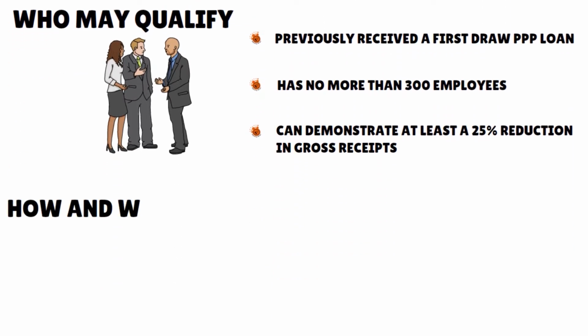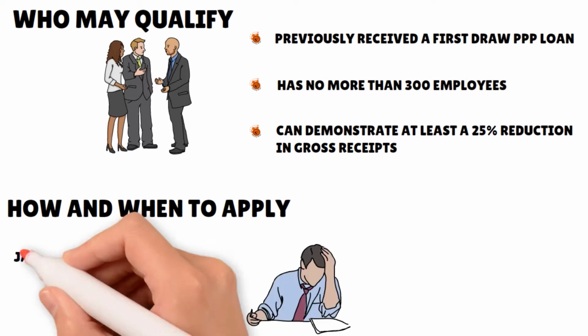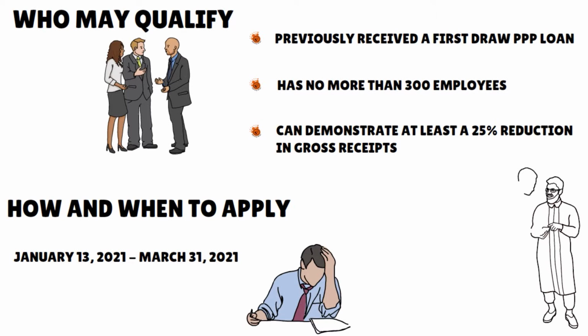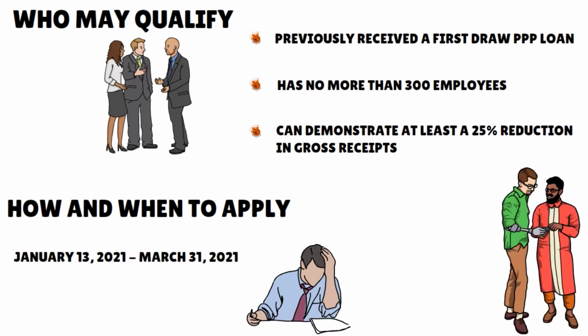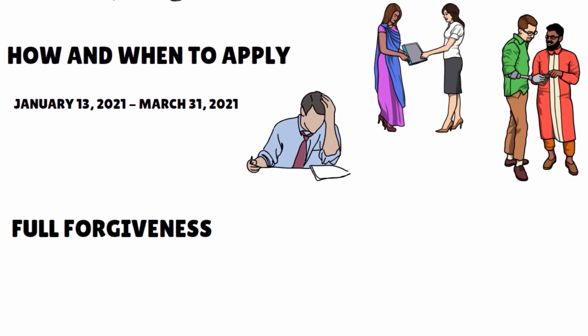So how and when to apply? You can apply for a second draw PPP loan from January 13 until March 31st, 2021. And people are talking that by then Congress might reconsider extending the deadline if they see that, unfortunately, COVID-19 is not improving and the situation is not getting better. Congress might actually extend the deadline. SBA is currently accepting second draw PPP loan applications. That's really for sure.